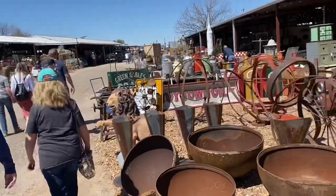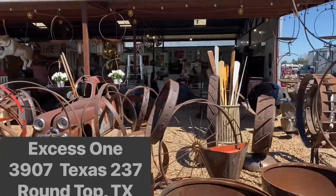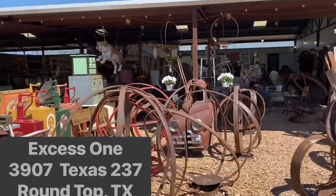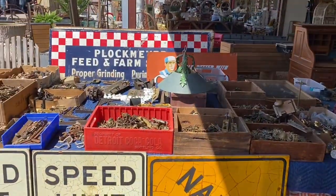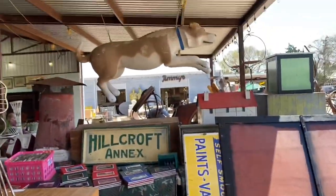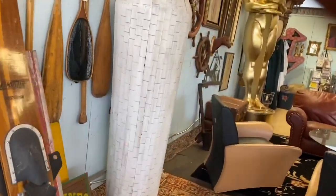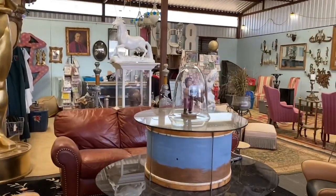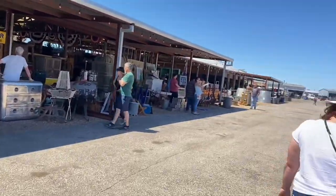After lunch, it was time for our next stop. This is Excess. It's at 3907 Texas 237 in Round Top. They actually have two locations, Excess 1 and Excess 2. They're on either side of the road from each other. Between the two locations, they have more than 50 vendors. They have some antique dealers, designers, and architectural salvage. If you're looking for it and you can't find it here, maybe it just doesn't exist.